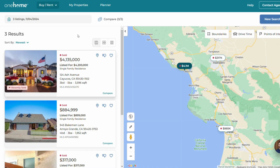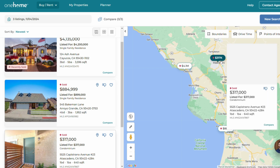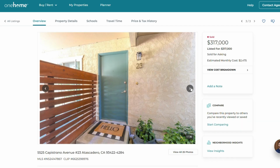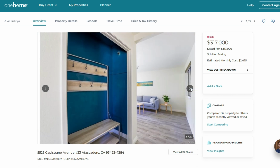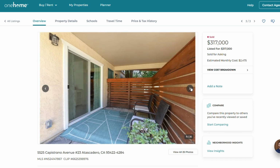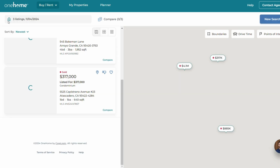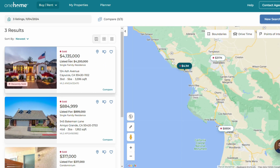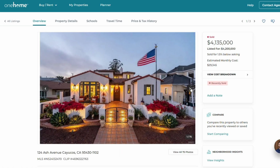Now, in fact, let's go ahead and take a look at those properties and see the highest price point, the lowest price point, and what you might be able to buy for the median sales price here for the county. Taking a look here, we can see that beautiful property in Cayucos that sold for the top price. Let's go ahead and start here in Atascadero, Capistrano. Very cute 1-bedroom, 1-bath home, centrally located, close to downtown. You can see clean, move-in ready, sold for $317,000. It's a great price for this property here in Atascadero, and this one sold at 640 square feet.